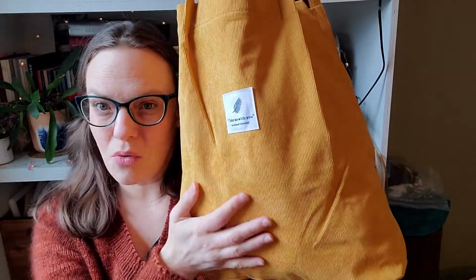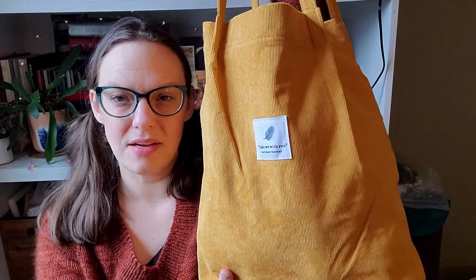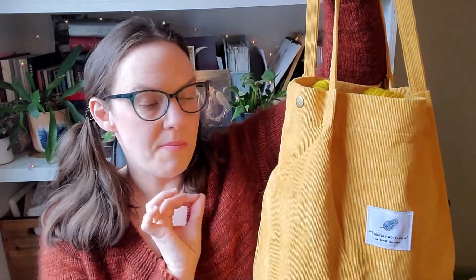And then the last WIP I have is in a bag I got from Notebook Therapy, which is this gorgeous yellow corduroy fabric. It's really nice, and it has pockets inside of it. So Notebook Therapy sells notebooks, stamps, washi tape, all of that kind of stuff. But they also have some bags, and the bags have really nice pockets inside of them. They're great knitter bags. Just saying.